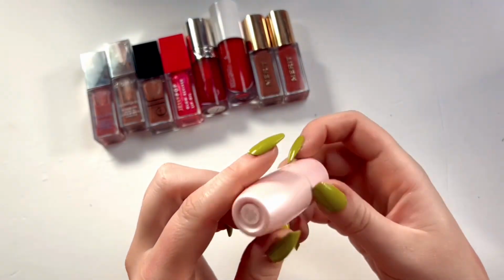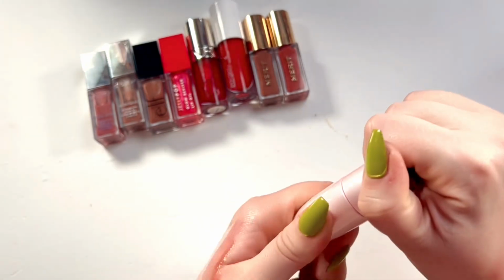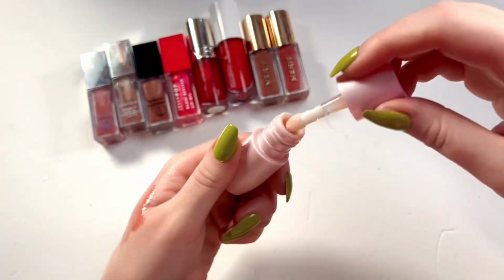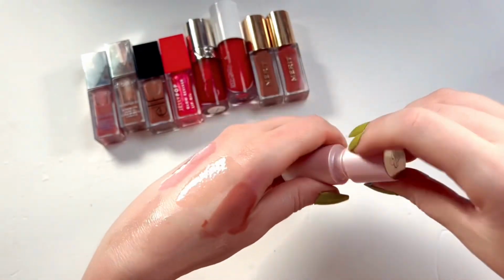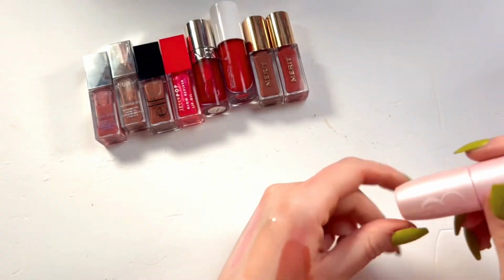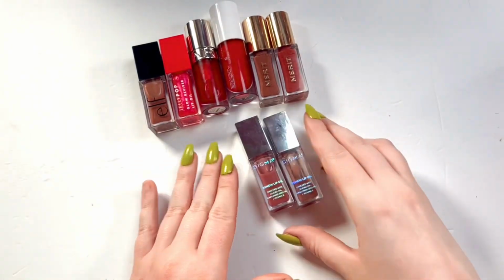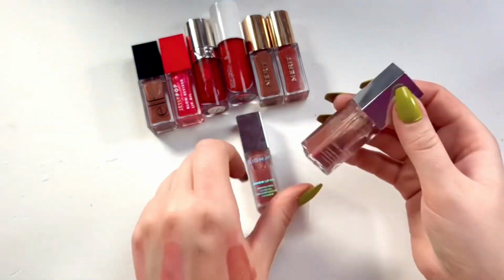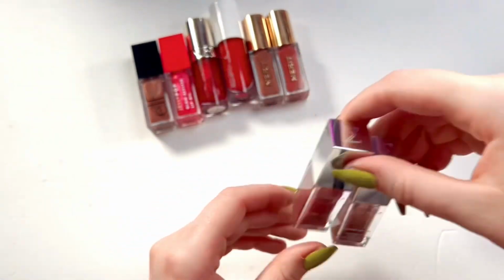Then I have this from Estee Lauder. This is their Pure Color Envy Nighttime Rescue Lip Oil Serum. This is so beautiful. It's just a clear lip oil, but it just gives me such a glossy shine. I do reach for this one a lot. Like I said in the beginning of the video, I have these two from Sigma. They're Renew lip oils in the shade Tint and the shade All Heart. See, Tint I love a lot more.